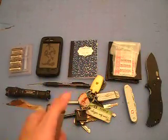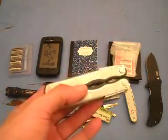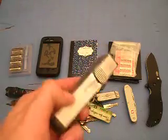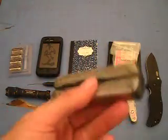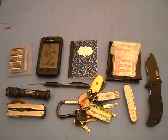The scissors I never break out. So yeah, that's basically it. I just use this thing for the drivers and the pliers for the most part. But all in all, you know, it's not a bad idea. Gives me a little extra redundancy, a little extra capability if I need it.